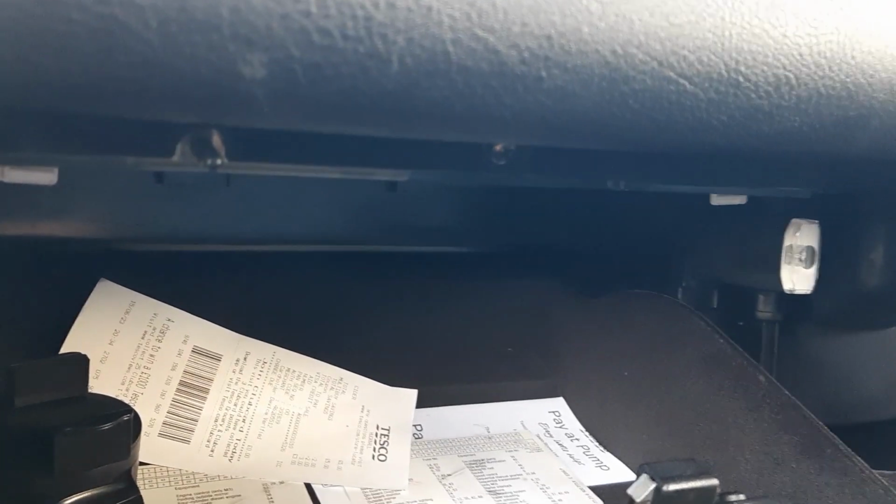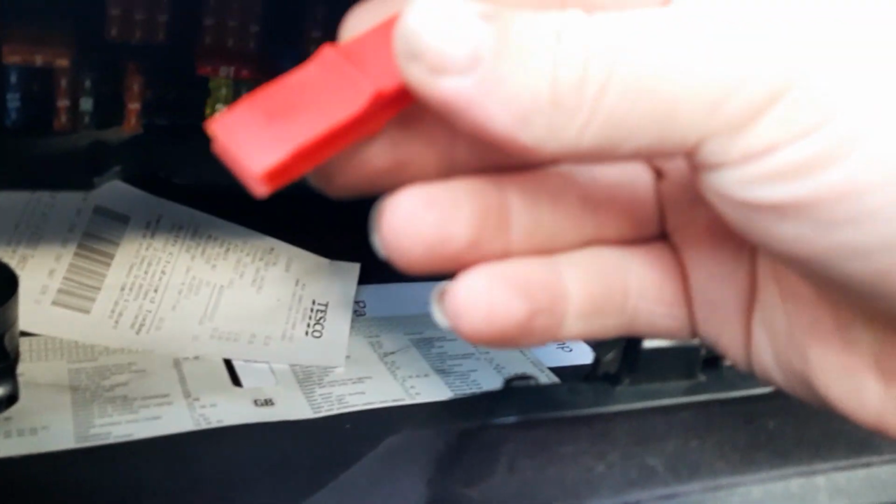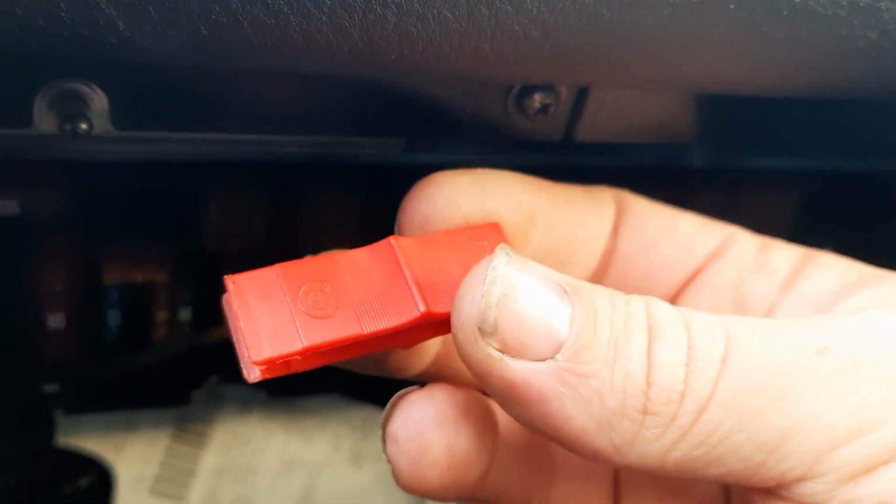The next thing that I really like is still in this sort of area, and if we go here, release these two little white tabs, one on either side, our fuse diagram will drop down, and it's really cool because you have these BMW branded tweezers to take the fuses out. I've never known a BMW branded fuse puller before.